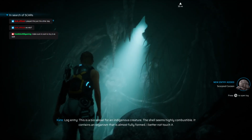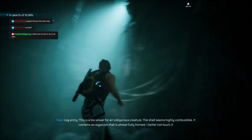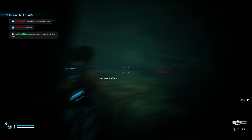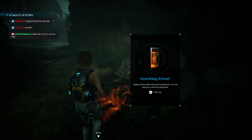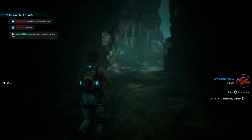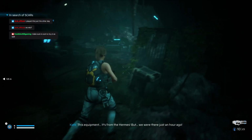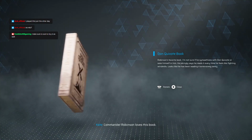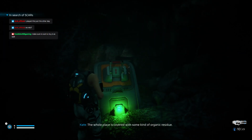Log entry. This is a biovessel for an indigenous creature. The shell seems highly combustible. It contains an organism that is almost fully formed. I better not touch it. It's from the Hermes, but we were there just an hour ago. Commander Robinson loves this book. The whole place is covered with some kind of organic residue.